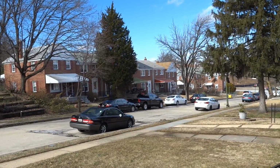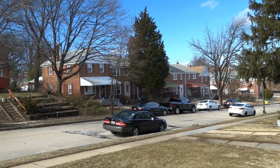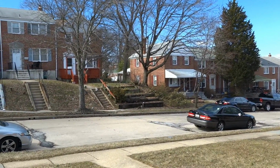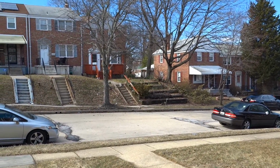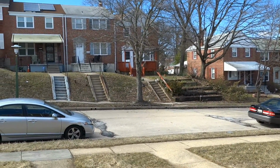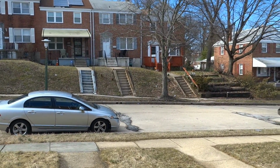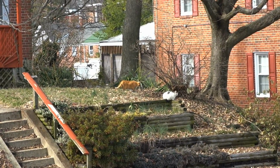But here it is the next day, and look, you can even tell it snowed yesterday. Temps upper 30s right now. A slight breeze, a bit chilly, but looks like it never even snowed. Even the cats are enjoying it.